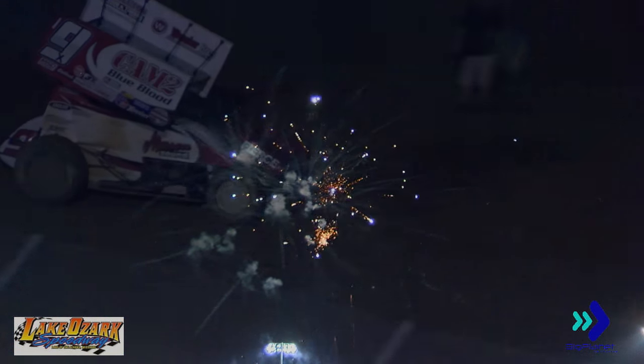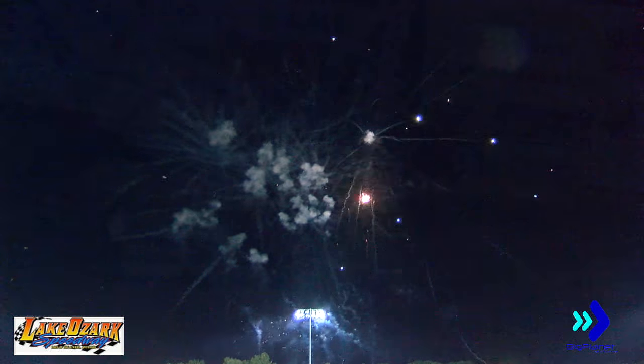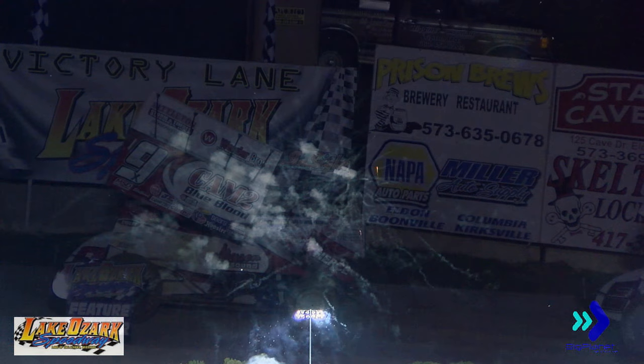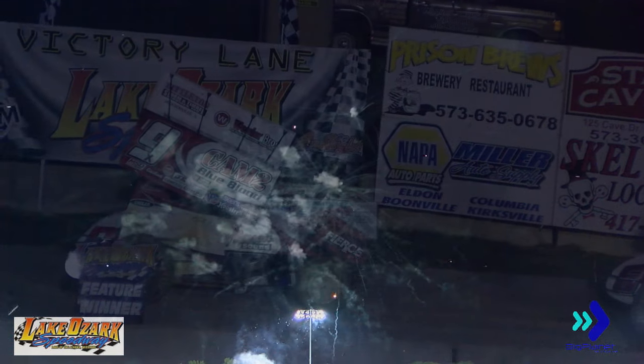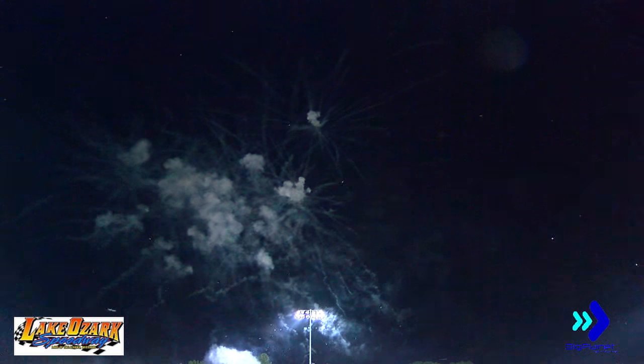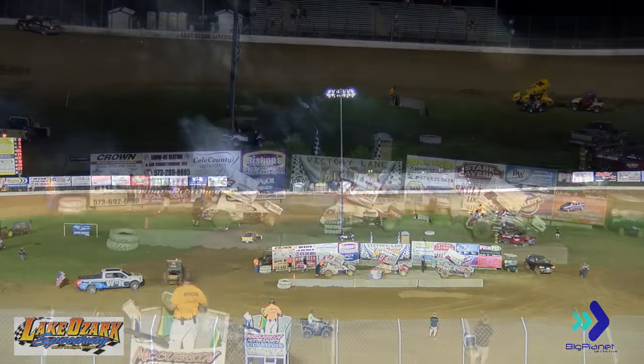Big Ed Franco is waiting down in victory lane for your top 3. In third, car number 23 of Seth Bergman. Second place belongs to car number 5D, the Dominator, Zach Daum. But tonight, race fans, your feature winner, high point qualifier from the heat race, and feature winner here tonight at Lake Ozark Speedway, car number 9X, Paul Nienhiser. Down to you, Big Ed.